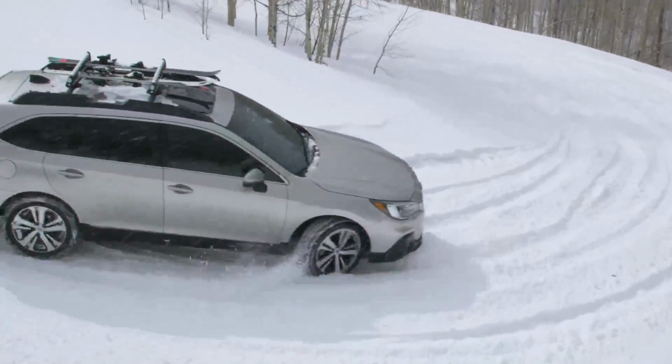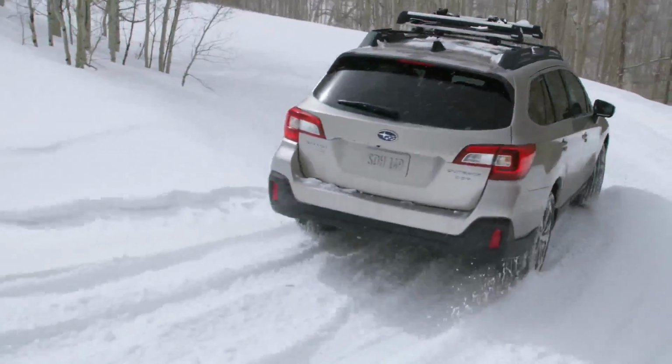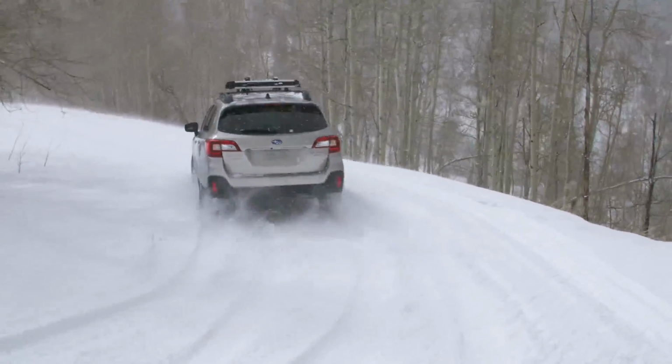Now, here's the thing. When this Outback gets updated, they're probably going to go to the new engine that they're using in the Ascent. That's the turbocharged 4-cylinder, so this might be one of the last vehicles to ever get this 3.6-liter.